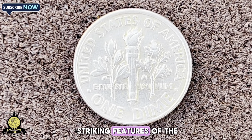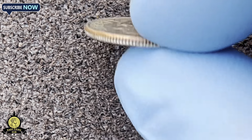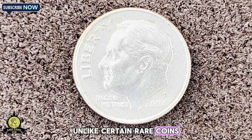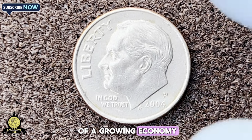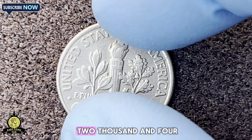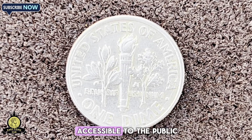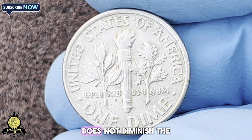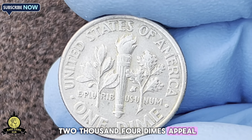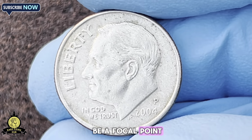One of the most striking features of the 2004 dime is its widespread availability in circulation. Unlike certain rare coins that are produced in limited numbers, the 2004 dime was produced in large quantities to meet the demands of a growing economy. The total number of 2004 dimes minted was in the billions, making the coin widely accessible to the public. However, this very abundance does not diminish the 2004 dime's appeal. It is precisely because of the demand for the coin that it continues to be a focal point for collectors.